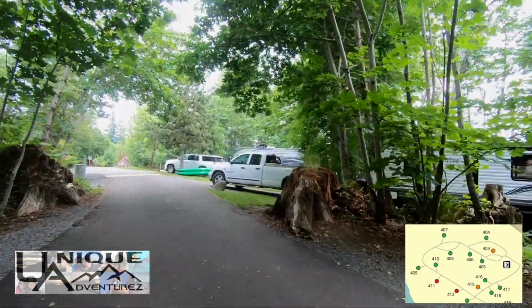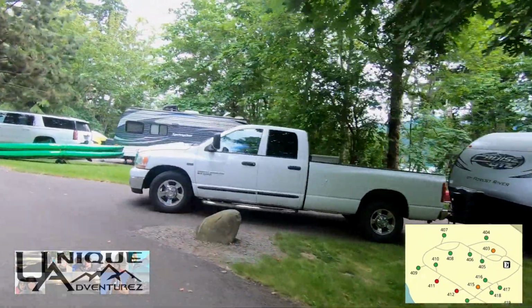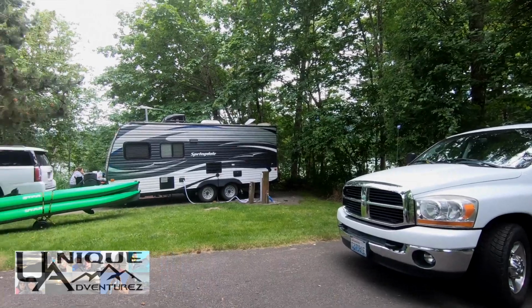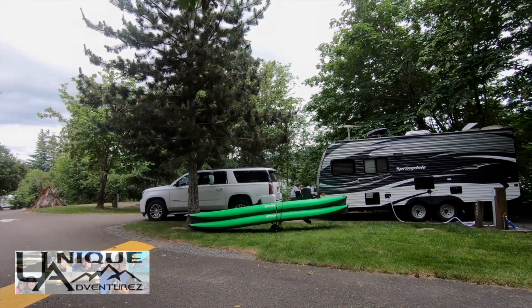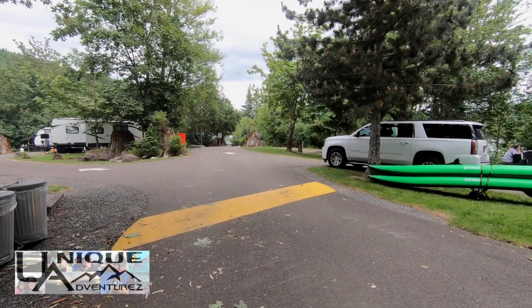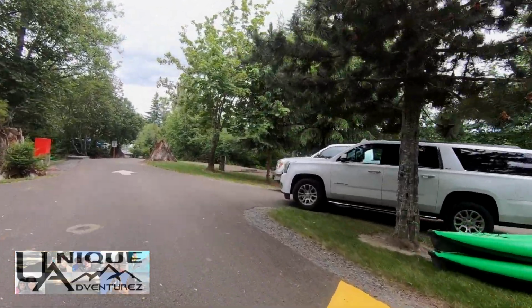We're going to come up here to our next spot. This is site 412, another one of these open facing sites. Everything on this back side is open facing to Alder Lake. These sites are going to be at a premium when they do go, just because they open up to the lake and you get that great view.